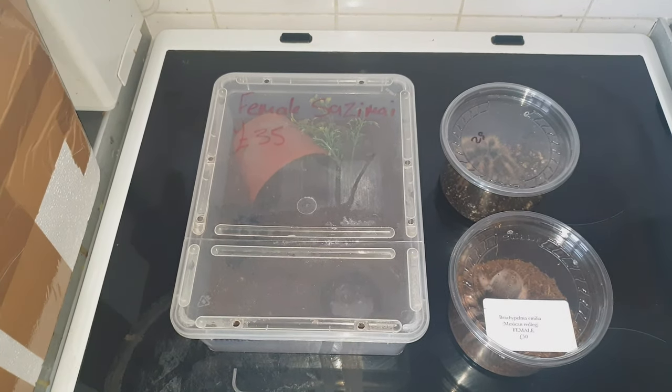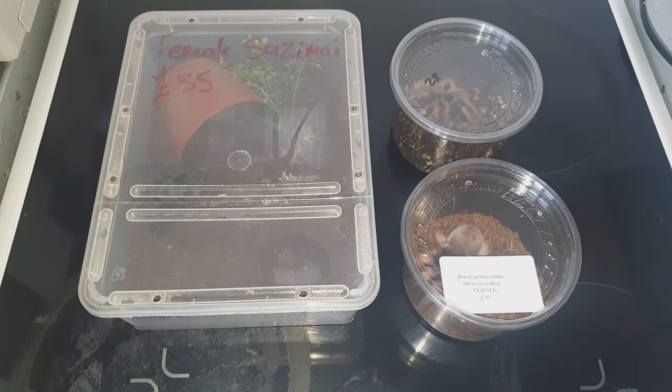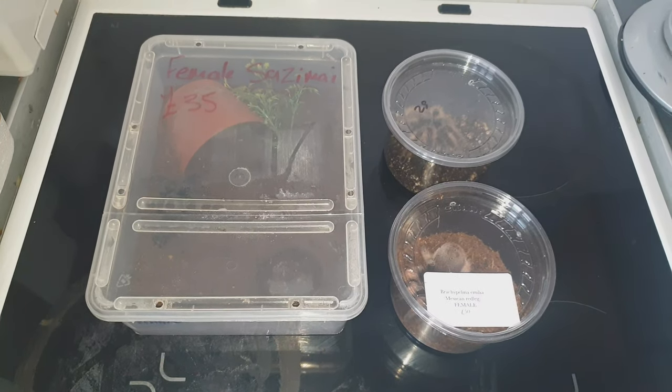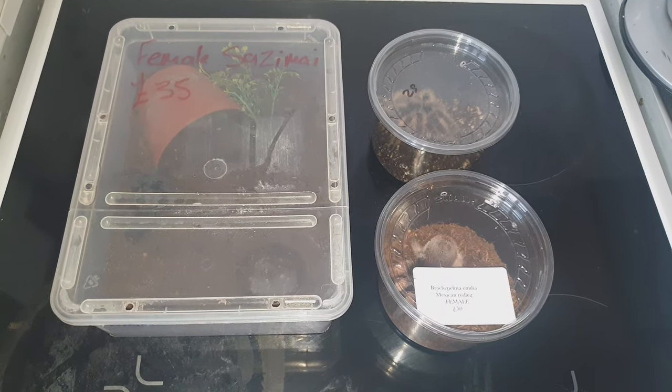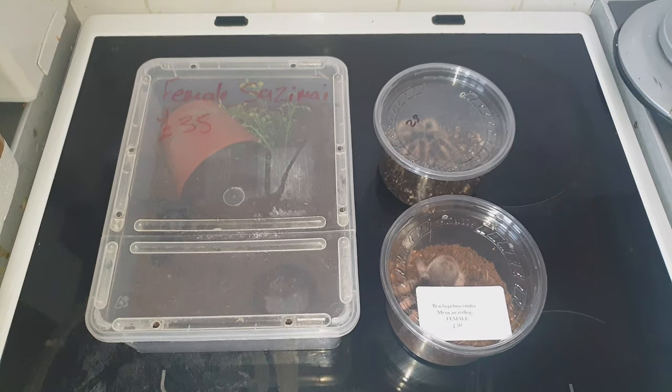I didn't go with a list or anything. There wasn't anything I was particularly looking for, but these caught my eye. And yeah, so selling those slings enabled me to get these.